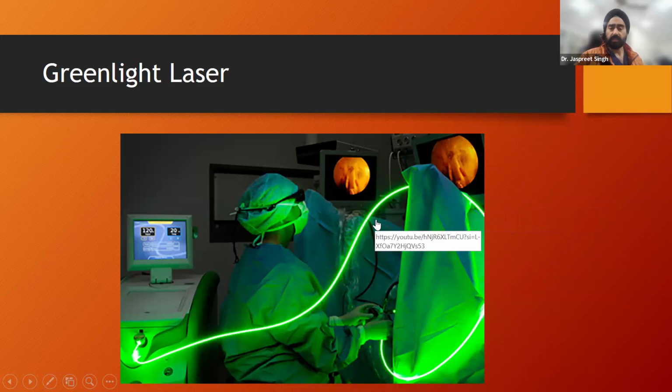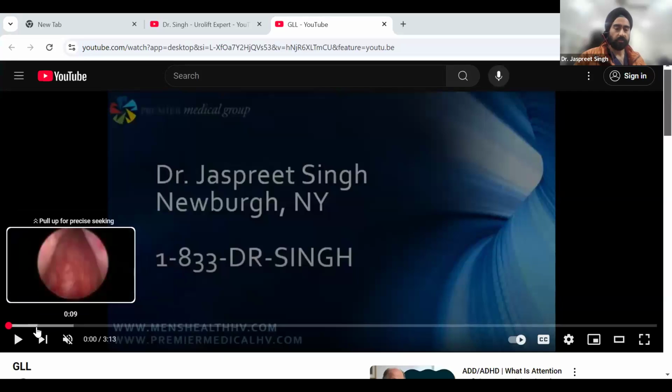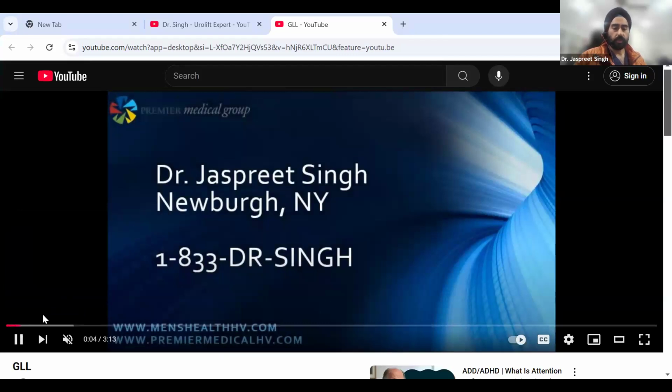The GreenLight laser has been out for over two decades. Over 1 million men have been treated with the GreenLight laser system, and it's a very effective long-term solution as well. I'm sure you won't be able to see this screen, so let me stop this and I'll show you what the GreenLight is. This procedure is also a same-day procedure. You come in, have the procedure done under anesthesia, and go home the same day. The procedure itself takes about 45 minutes to an hour, depending on the size of the prostate, whereas the UroLift is obviously a much quicker procedure.